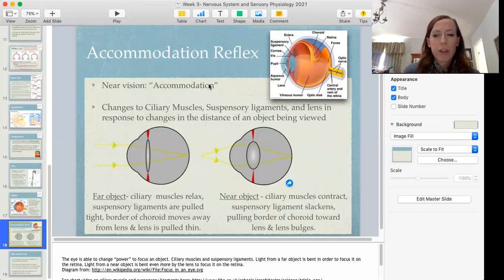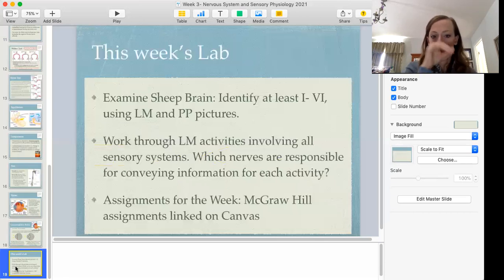I don't think we're actually going to have you evaluate that in lab this year because it requires other people to be closer to you. But you should be aware of the fact that the lens does change shape in order to focus light appropriately from different distances. Okay. All right, so this week in lab, we have a sheep brain for you to look at. And I do want you to look at that video that Jen created for you guys. We want you to identify physically cranial nerves 1 through 6, and then know the functions and the names, whether they're sensory, motor, or both, for all 12 cranial nerves, okay?